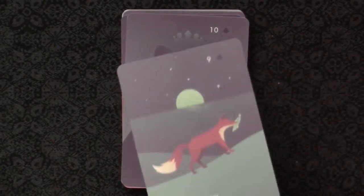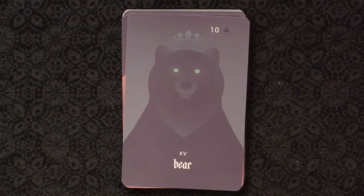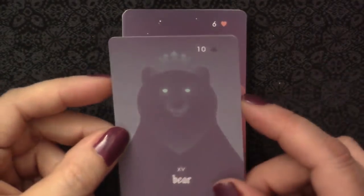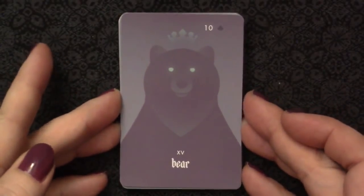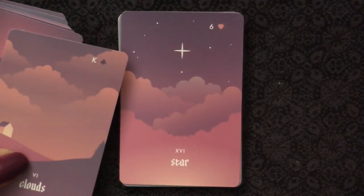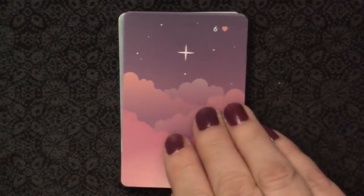Fox cards are important. And I love the bear. Look at the bear with her queenly crown. I adore this bear. It can be very hazy, though, to see. I have to say that the bear almost starts to blend into the background and doesn't quite pop as much as I think it could have, but it's really pretty. Love the star card. I love that it's above the clouds, getting that clarity. Very similar clouds, but then you have the star above it. Visually, it's really beautiful.